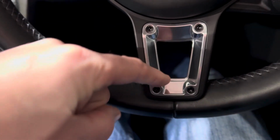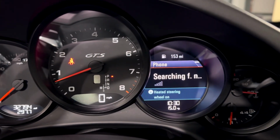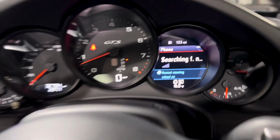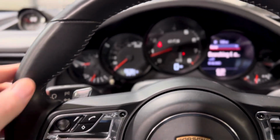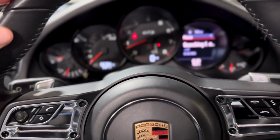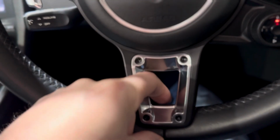Also, we have a hidden button down here, and that hidden button, if I press that button, we find that is the heated steering wheel. In the winter, as I say, this is a car for all seasons. It's not just a car for the summer. So this warms up really nice and quickly. I love the heated steering wheel, works a treat, and you can turn it back off again.